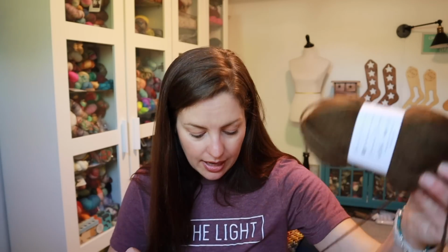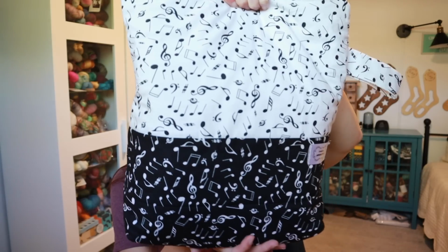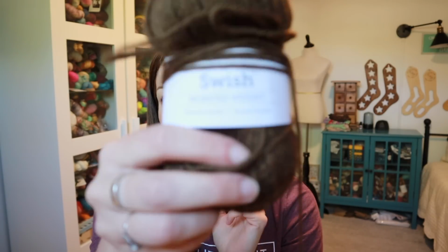The Wyatt sweater is the Sovereign sweater by Megan Babin. Oh, why? What is this tangled around? No, you're just pulling the yarn out. It is in a bag from JM Yarn that she sent me for this project, and I love it so much. The yarn I'm using is Knit Picks Swish Worsted.